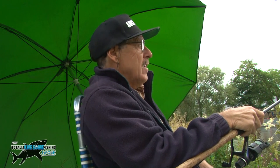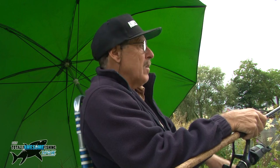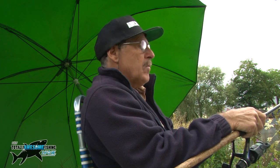Actually, building quite a decent little bag up here. Getting roach, dace, perch. I've had a couple of skimmers. Couldn't show them to you because there's people with kids, dogs, everything going past. Just too noisy. But I've got them in the keep net. Hopefully show you at the end of the trip.